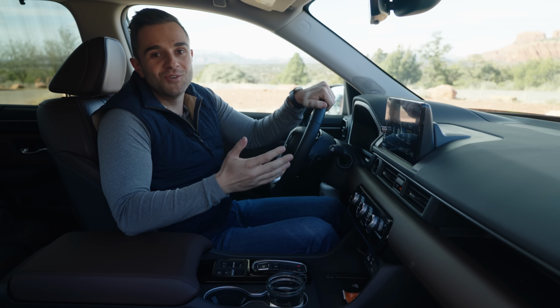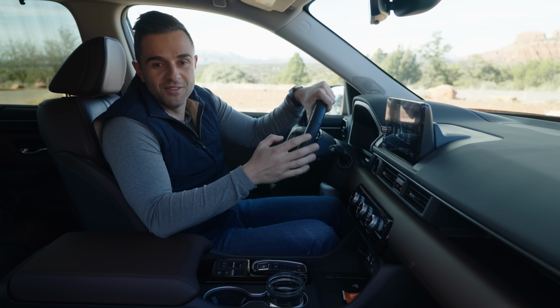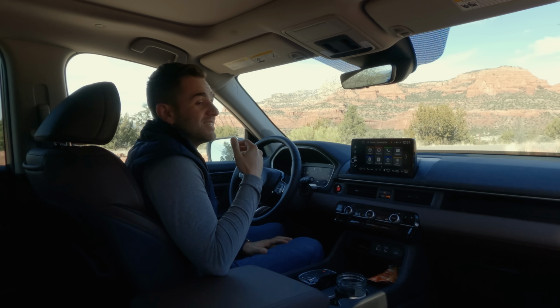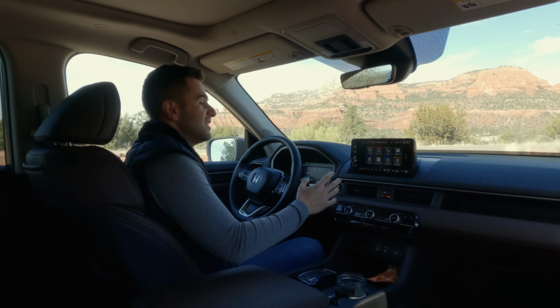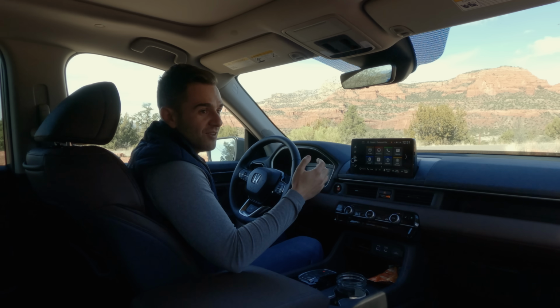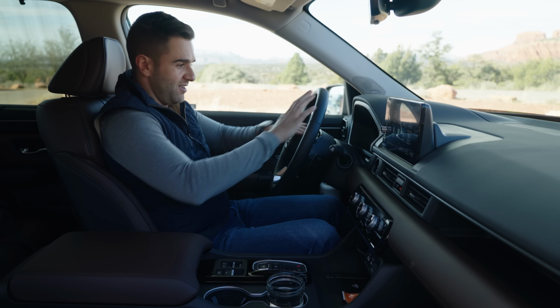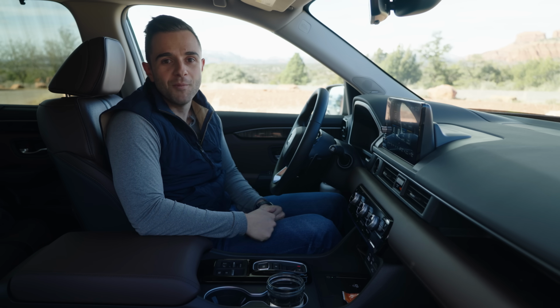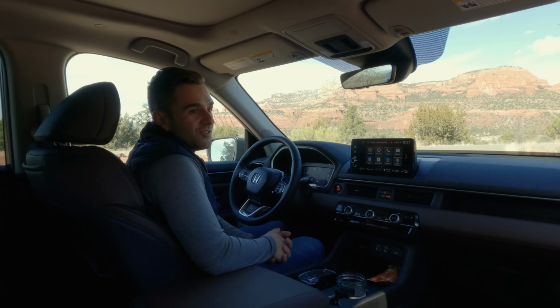My gripe has to do with the infotainment setup. Now this uses the same tech as the other cars I've already mentioned. So it comes with a standard 7-inch display, and this has the upgraded 9-inch unit, which also has wireless Apple CarPlay and Android Auto. In a Civic, what is in front of me right now is great. There's not really a big problem. But when it comes to a big 3-row SUV, this just feels small now.